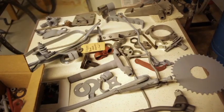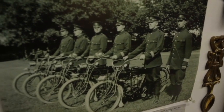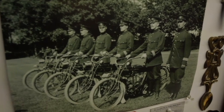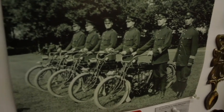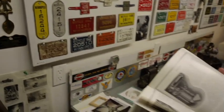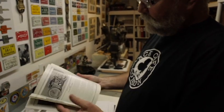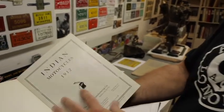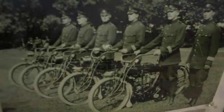Well, that's the Winnipeg police ordered 6 brand new 1911 Indians in 1912. Indian thought that was so cool that they had sold Winnipeg, Manitoba, these cool motorcycles. They actually put it in their 1912 sales brochure that the Winnipeg police department bought all these cool motorcycles. Here's the 1912 catalog, and it's telling you all the new bikes to be sold in 12, and they're saying, look at Indian Motorcycle Squad to the Winnipeg Police. There's that same photo that shows the 1911s.